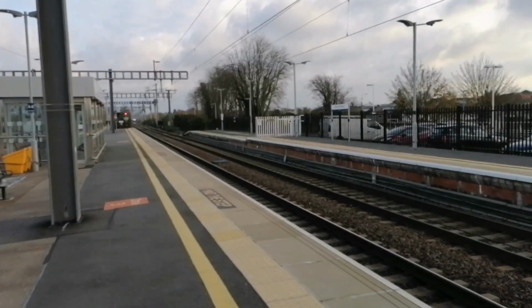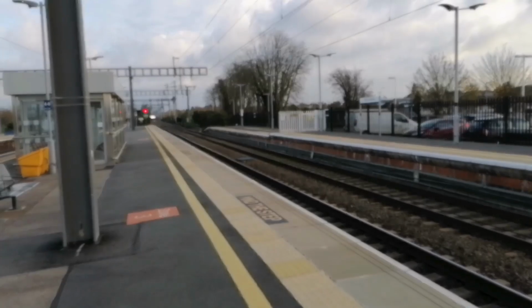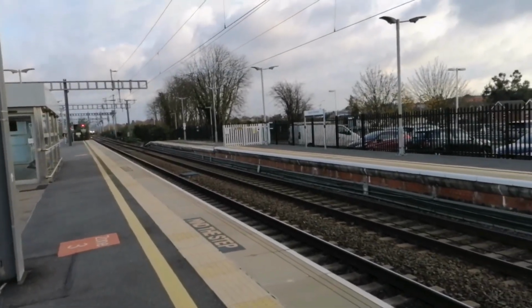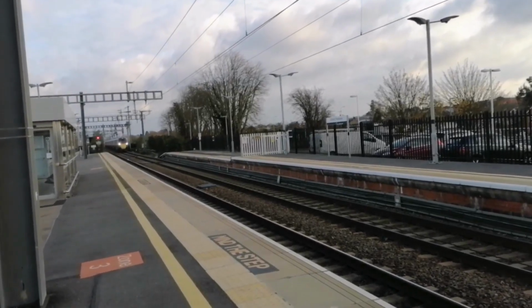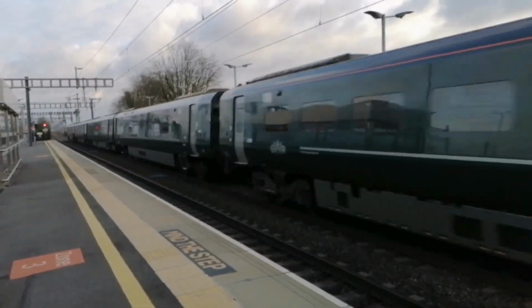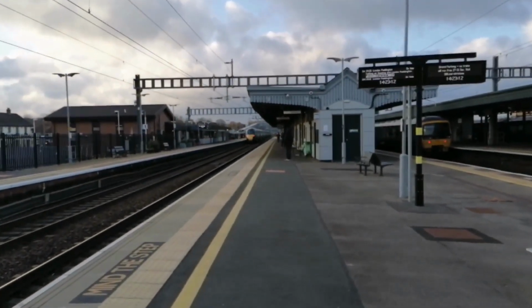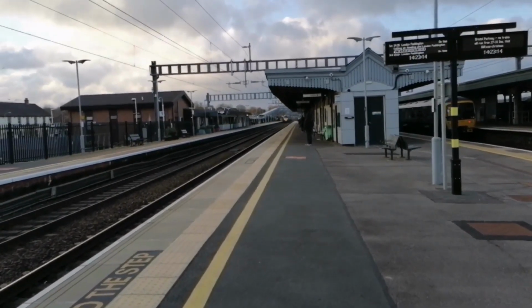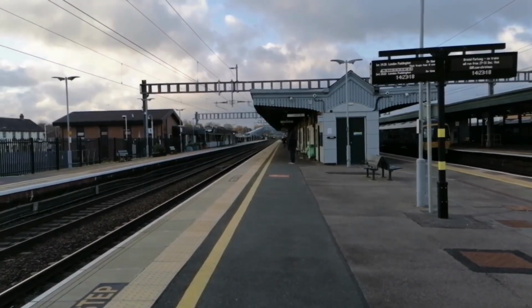Nice. Okay, now approaching is a fast IET from London Paddington to Swansea. Not stopping here. And yeah, next stop for that I think is Swindon.